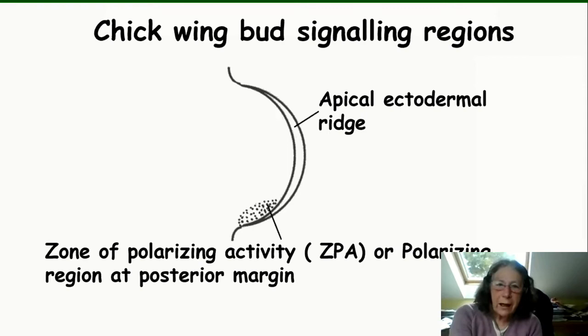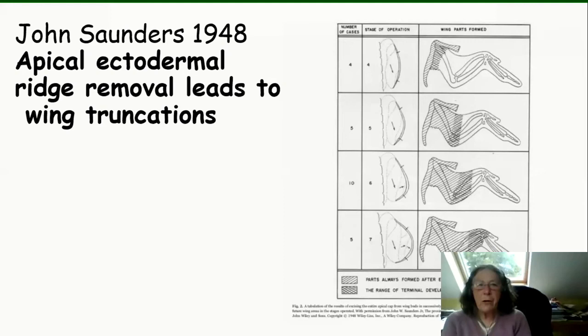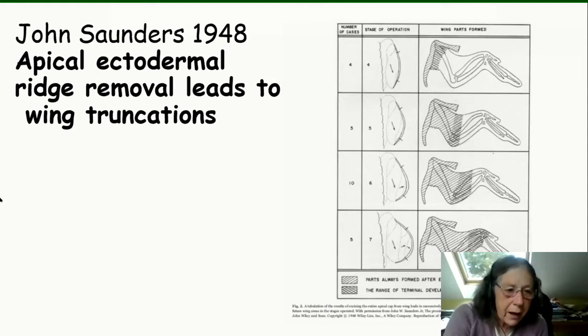And what he showed was, this is from his 1948 paper, that apical ectodermal ridge removal leads to limb truncations. And so he had identified one of the important regions in the chick limb, which was important for laying down the pattern along the long axis of the limb.